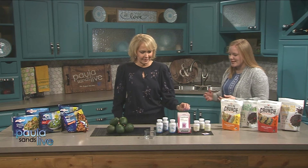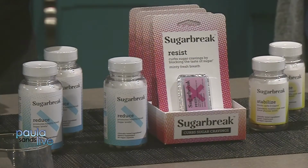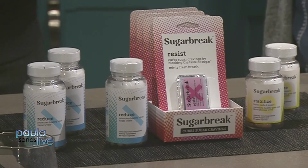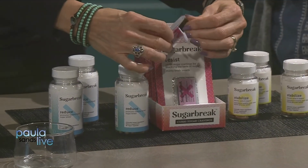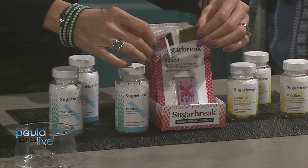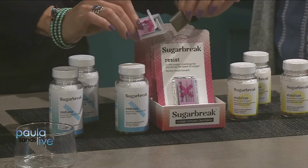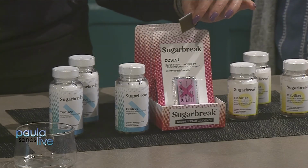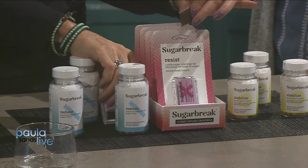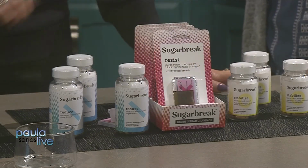So this is a new brand called Sugar Break. They are natural supplements, all pulled from things that naturally occur. The one that you've got is called Resist. That is like a little peppermint tab that you put on your tongue. I think it's mulberry extract that kind of takes the place of the sugars on your taste receptors, and so it blocks the taste of sugar for about an hour.